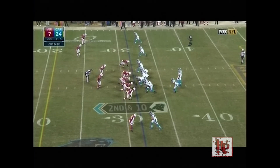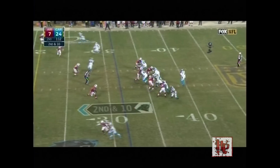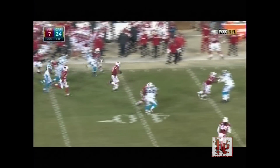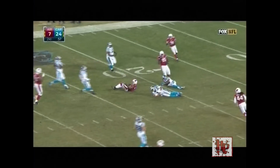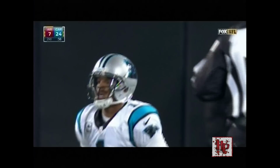Jonathan's first now on Carson Palmer. 2nd and 10. This is Peterson. Did he need that? Patrick Peterson on the return. Down the sideline, getting blocks. Trying to turn this first half around, and he's down inside the 25. And there is life for the Arizona Cardinals.